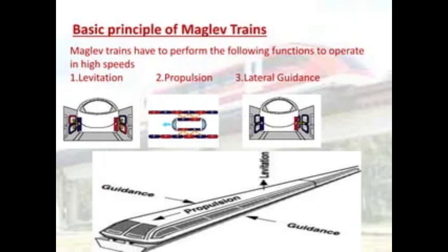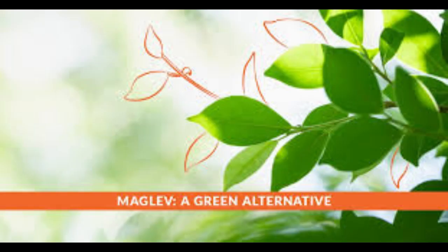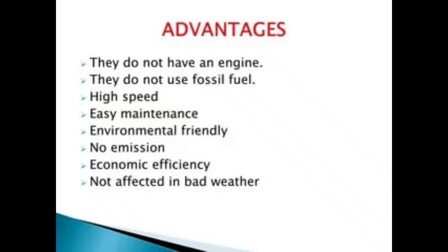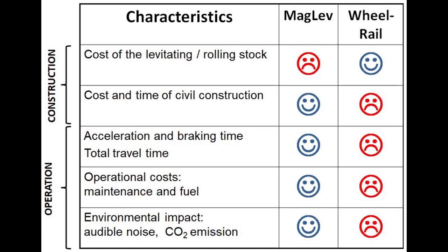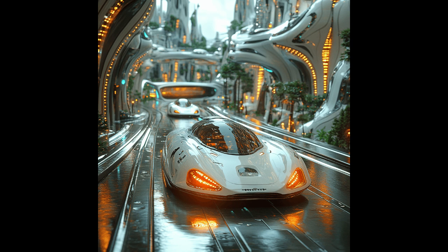But, stepping back for a second, if we can overcome these challenges, if Maglev cars do become a reality, think about the impact they could have on our cities, on our lives. Oh, yeah, for sure. Imagine, no more traffic jams, no more road rage. Just smooth, silent cars gliding through the city. It could be a whole new era of transportation. It would be amazing.